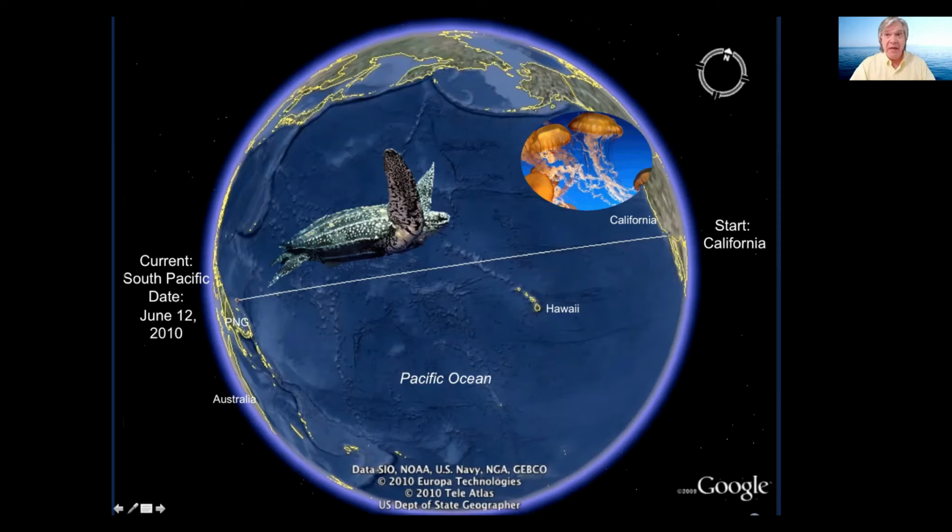And they'll come up to California, and again, they'll follow the jellies all the way until about November and then go back. All the other turtles don't migrate as much. They kind of are resident. They stay around their coral reefs, and there's not as much migration.